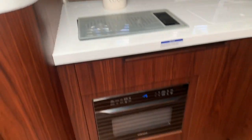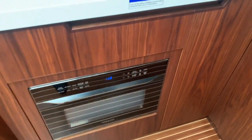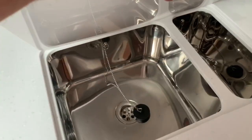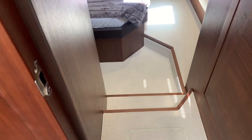Looking at the galley, you got a cooktop, nice Samsung convection microwave oven, stainless steel sink, plenty of counter space, lots of cabinet space. Check out this master as we go aft.